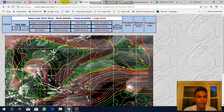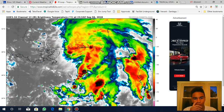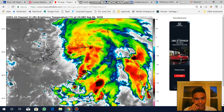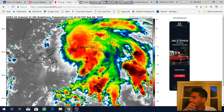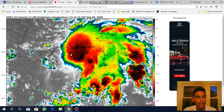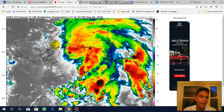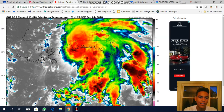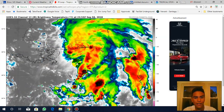And that's one of the reasons why I don't believe this is going to strengthen into a hurricane just before it makes landfall. And it's also due to the fact that it's very close to land. It's going to make landfall very soon. It's about, I think, 8 o'clock Eastern Standard Time, and it's probably gonna make landfall within 2-3 hours from now. So I don't think it could strengthen into a hurricane, especially with that persisting wind shear that's pulling the moisture away from the center of circulation.